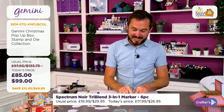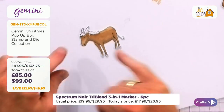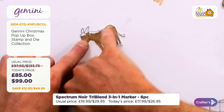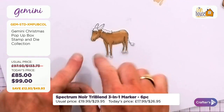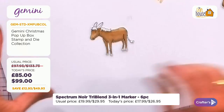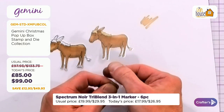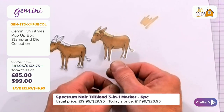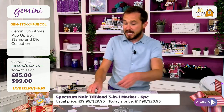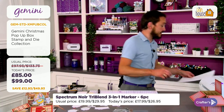So what we've just done there is where the darker layers were, we just went over the top with the mid and then towards the top. That's a bit lighter than I would like, but that's because I've still got a bit of low tack tape on there, but it gives you the idea. And then there we go. I've just done the same with the face. Just leave that a moment or two for the alcohol to evaporate, and then that's the sort of look that you can get. It's really easy to do your color and shading when it comes to the tri-blends. If you've never started and you don't know where to start, then absolutely your tri-blend pens are the best.